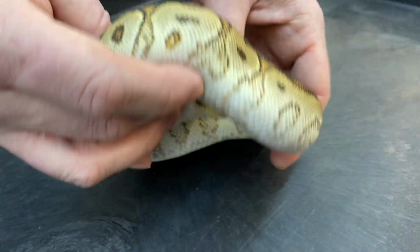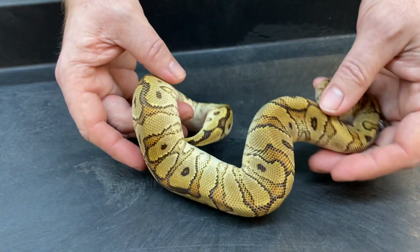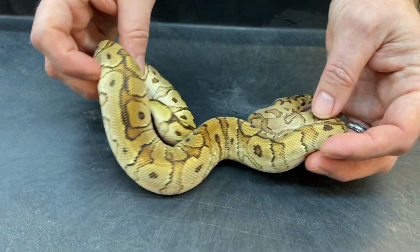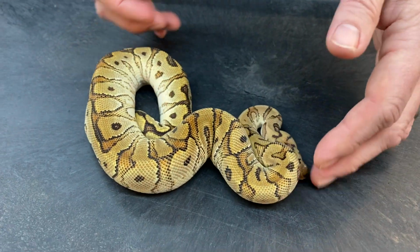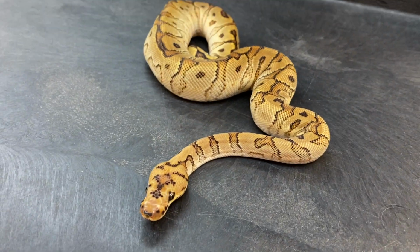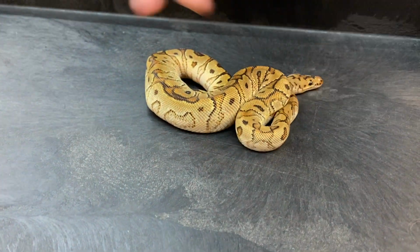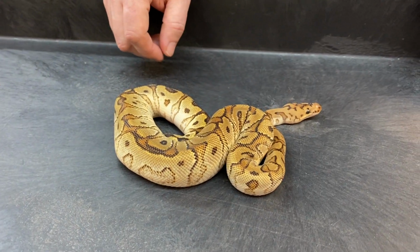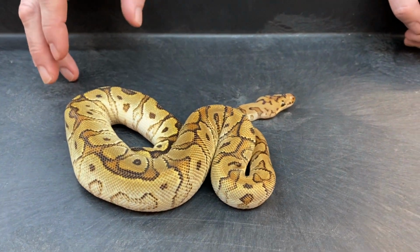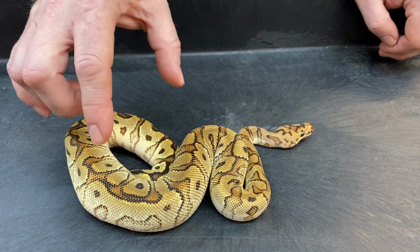I really like what the Hidden Gene Woma does to a clown. It gives it a pretty unique look, a real busy pattern, different than anything else. I've done bananas, pastel bananas with the Hidden Gene Woma, Granite, Firefly, I think a couple others as well, but I'm just looking for that perfect combination that really makes that busy pattern pop with a bright background and nice high contrast.